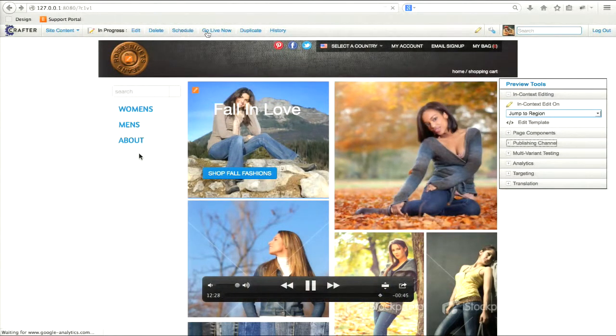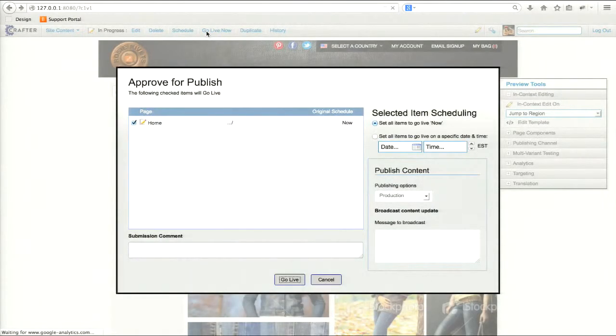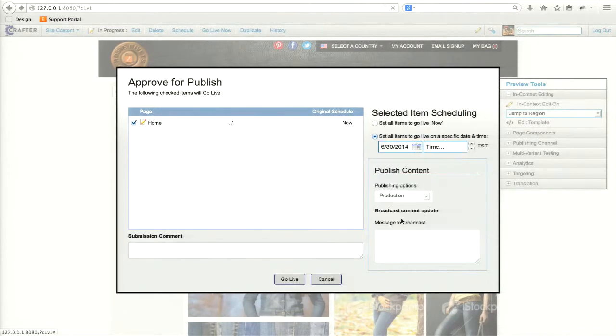And there's just 46 seconds on here, so we show a little bit of workflow. So if we wanted to make that live, click Go Live. You can choose a date and time you want to push content out. You can choose the environment you want to push to, and that's it. And if there's a workflow approval, it goes into that. If not, it would go live.